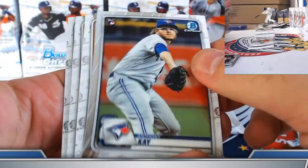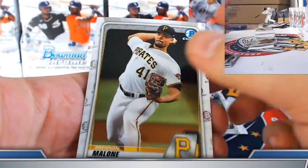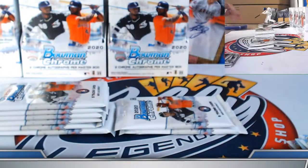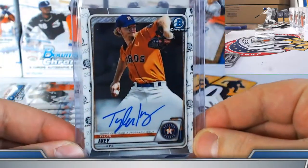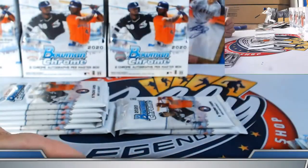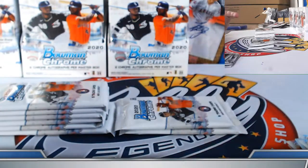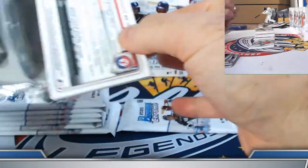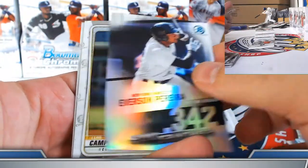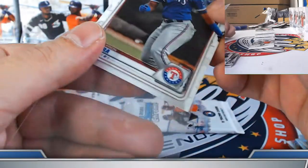Trent Grisham, base rookie, Tyler Ivey. Yeah, there we go. Puts the Ivey spot on the board with this one. Savale, Kyle Lewis, Everson Pereira on the stat tracker insert. Baron Laura, base prospect.